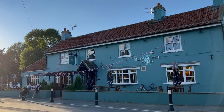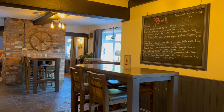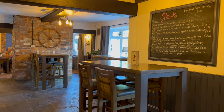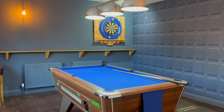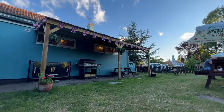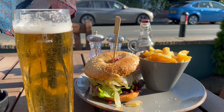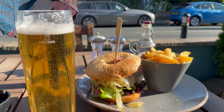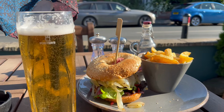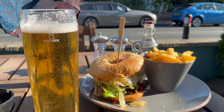Welcome to this absolute gem of a country pub. It's the only pub in the area and the only pub along the canal section where I'm on. But it's got some cracking little rooms here. There's a pool table, there's outside areas. They do the most amazing burgers. This one is a New York style one, so you've got pastrami in there as well as beef burger, the bagel, and there's chips just to die for.